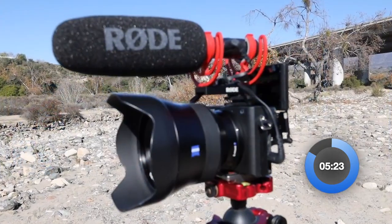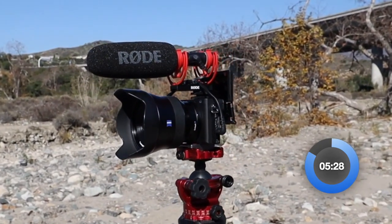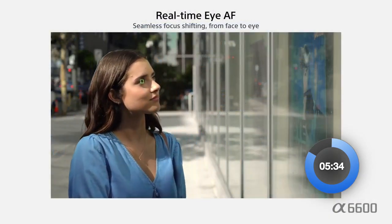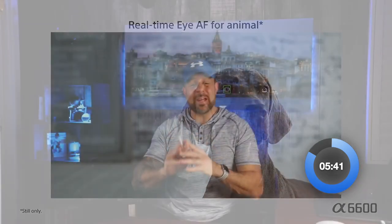I appreciate the fully articulating screen, even if it's blocked when using a light or a microphone in the hot shoe. The IBIS system is a huge benefit as well for both shooting stills and videos. Of course, the eye focus and the animal eye focus are spectacular and are available for shooting stills and video. The autofocus system is by far one of the best I've ever tested.